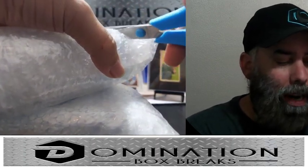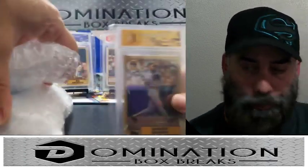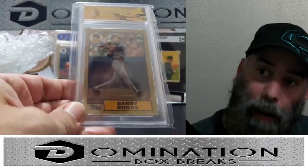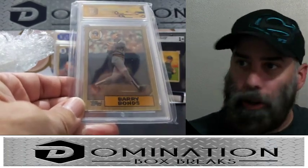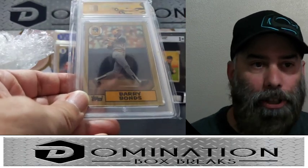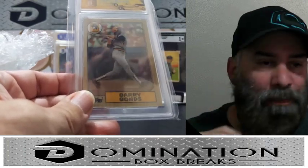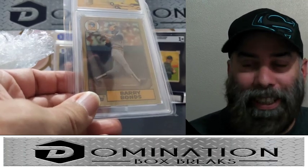So we got up here. One of the reasons I brought the Barry Bonds. This Barry Bonds card, again, 87 Topps. That's when I started collecting, 1987 Topps. I consider the 1988 Topps set my set. It's the worst set in history, but this one was already out when I got into collecting. They look like they're in special envelopes. Fingers crossed.